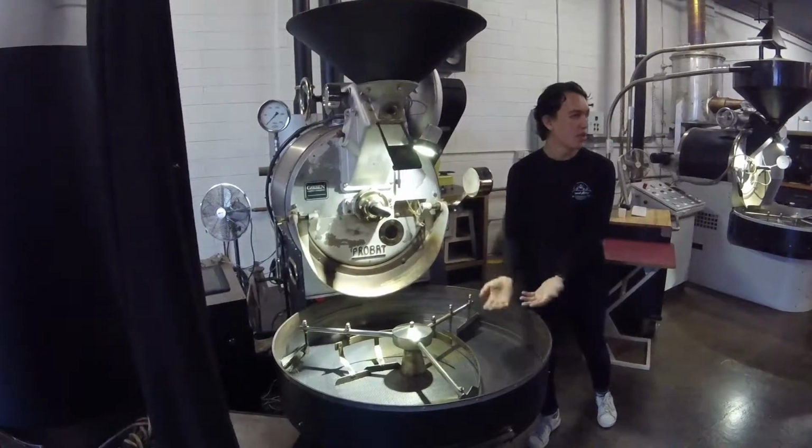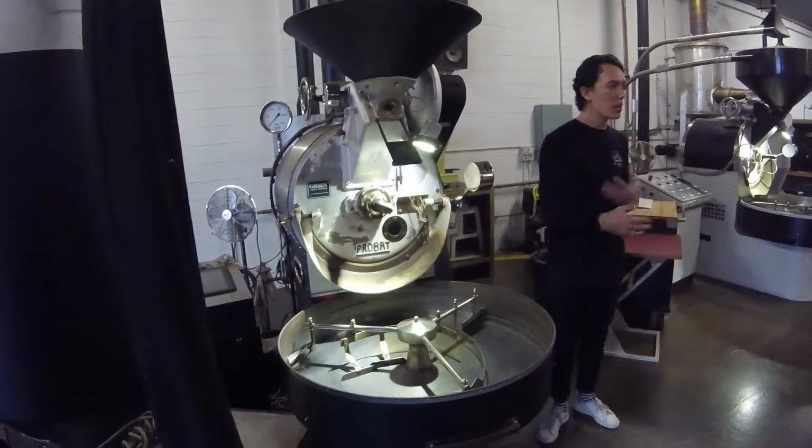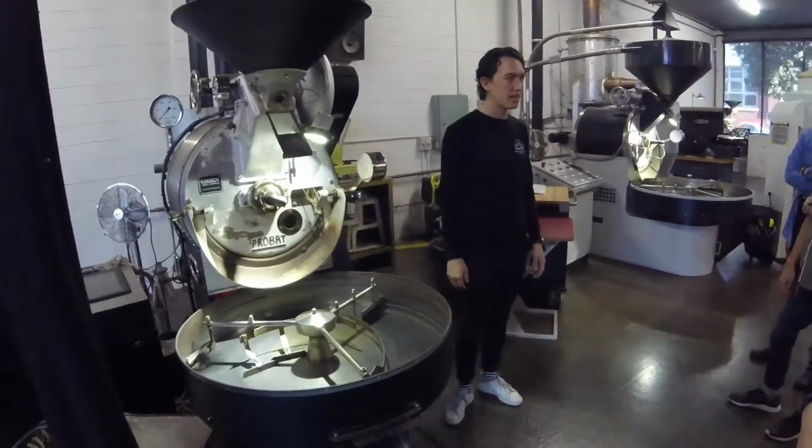After the beans are finished, we open up the door, the beans fall out, and this is a fan which blows cool air up into the coffee and also rotates the beans. You can imagine we want to cool down the coffee as quickly as possible after it's been roasted, so that it doesn't continue to cook from the heat contained inside.